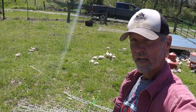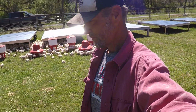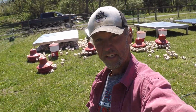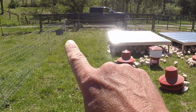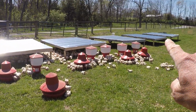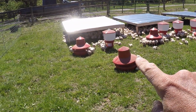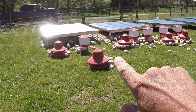A bit spread out. Have to get them all within the fence. It's been about 45 minutes or so. You can see behind me there, they've already found the feeders, they found the waterers. That's a great sign. I'm all set up. So my back wire fence is right here. I have my 5 covers. They will probably only use each couple right here for a couple of days.